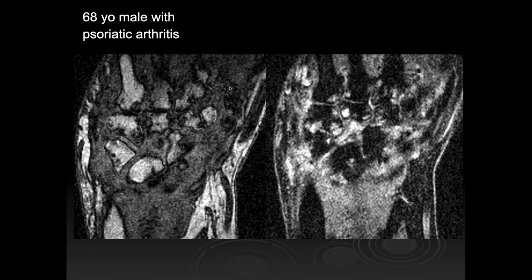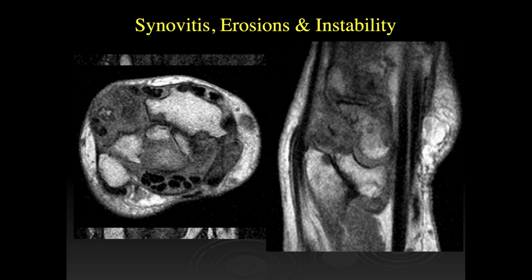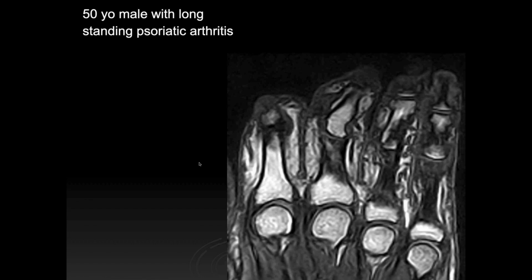All right, so we have a 68-year-old male with psoriatic arthritis. We're looking at the carpal bones here. We can see distinct erosions throughout the carpals and some marrow edema. It looks pretty extensive, and I think there's some synovitis as well throughout this. And yeah, you can see the extensive synovitis dorsally, and I think it's involving a lot of those extensor tendons as well. So this looks like pretty bad psoriatic arthritis. This could be either psoriatic or rheumatoid or a combination of both, but this happens to be a patient who just had psoriatic arthritis.